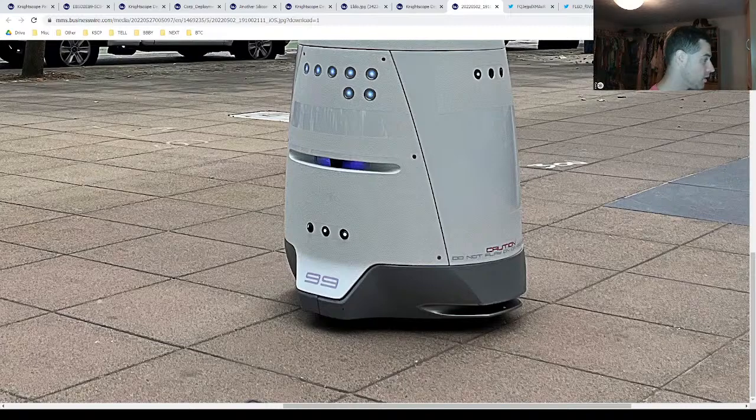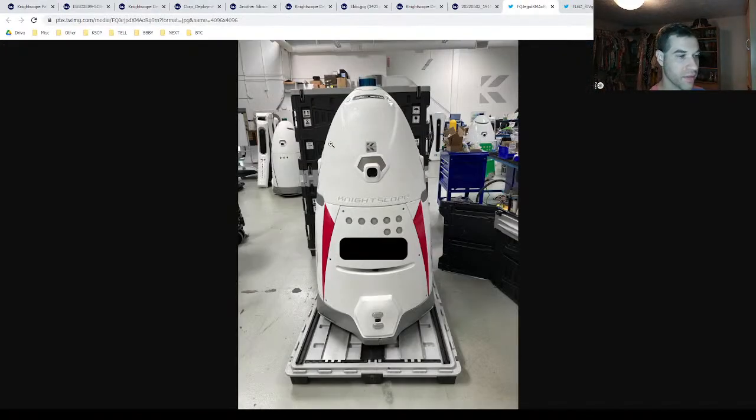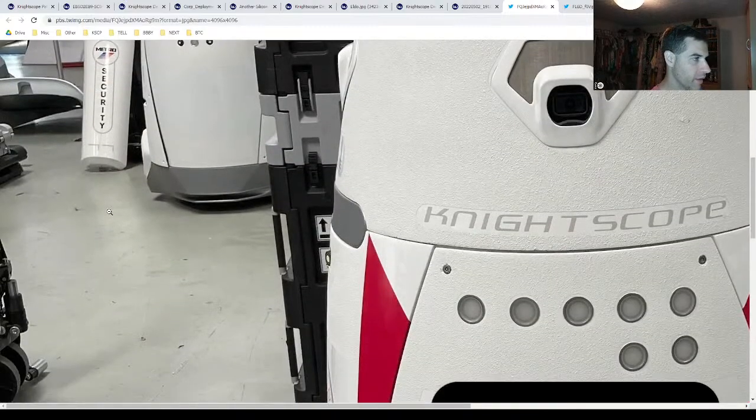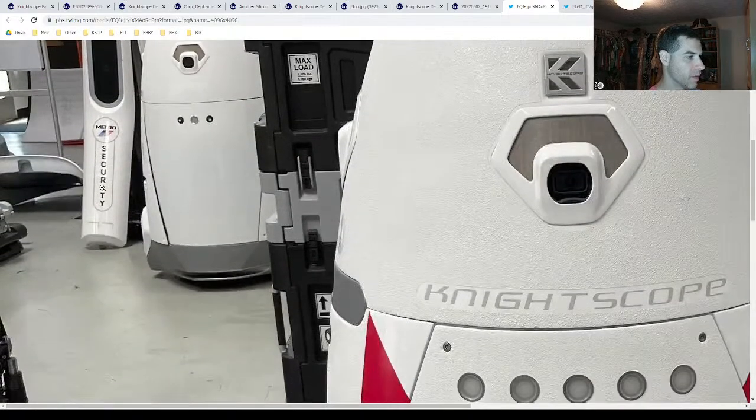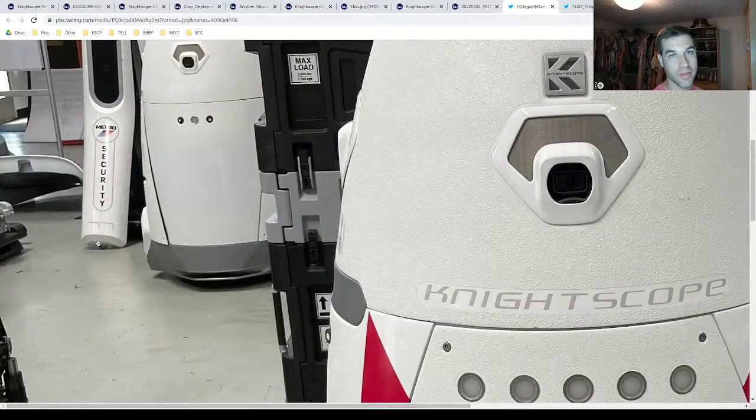A couple of questions that I tried to answer for myself from the information they have available: are these numbers just for the K5s, or do they also have these other robots? We don't have nearly as many photos of the other robots, but I did find this photo that they shared from their distribution center. You can zoom in here all the way back there. We can see there's a K1 sitting over here with its faceplate slightly off, not quite mounted yet. We can see the number 77 here.